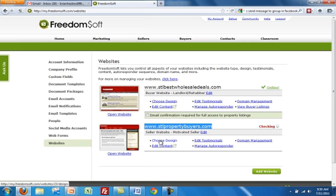You can choose the design. You can edit the content, edit testimonials. You can manage your autoresponder, and you can manage your domain. So it's really, really cool that you can add and edit all this stuff.